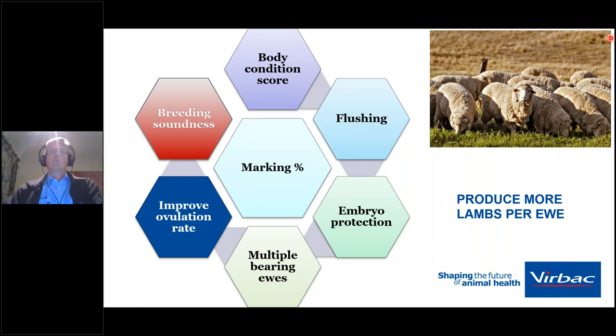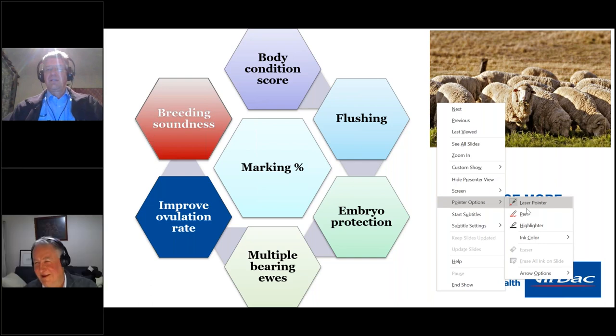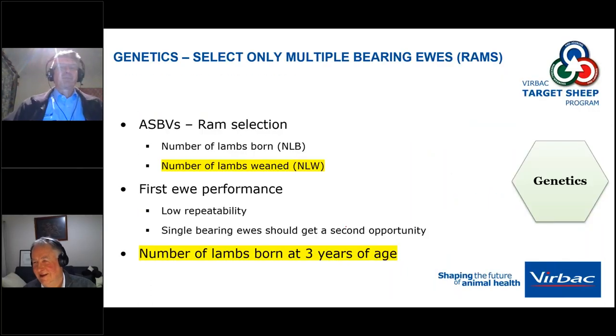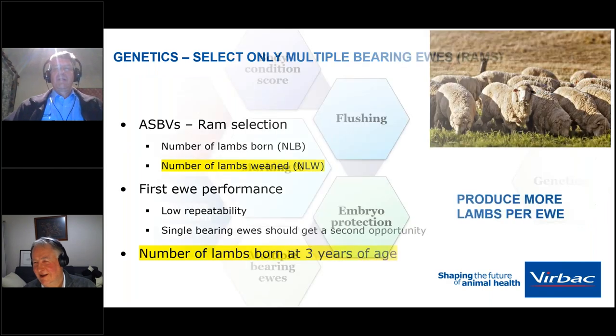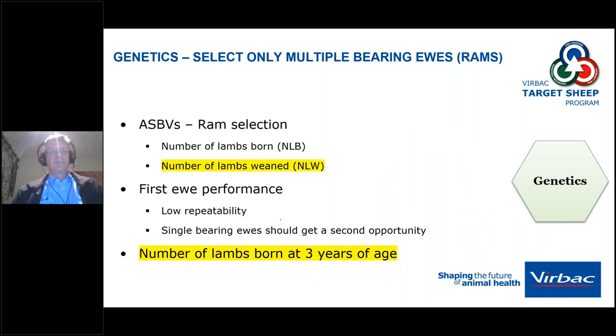And for some reason, nothing is happening. Alex, what have you done? Let's change this pointer again. Oh, that works. I think if you got the pointer on, George, you'll have to use your keyboard to change slides. That's it. I tried the keyboard, but that didn't work either.